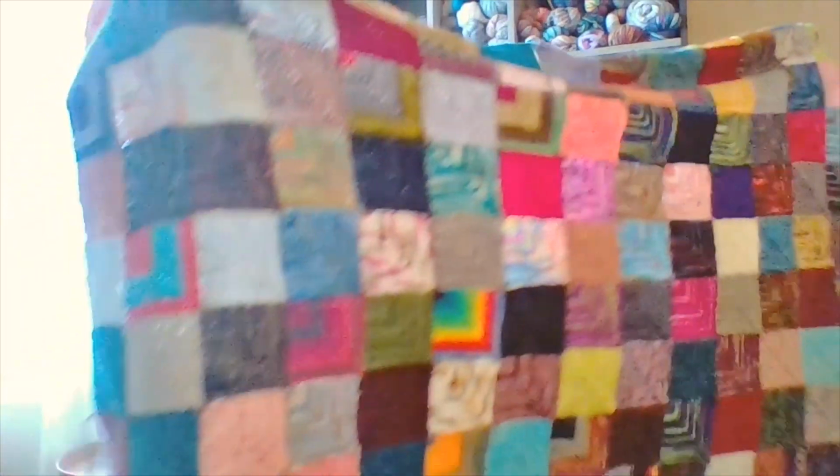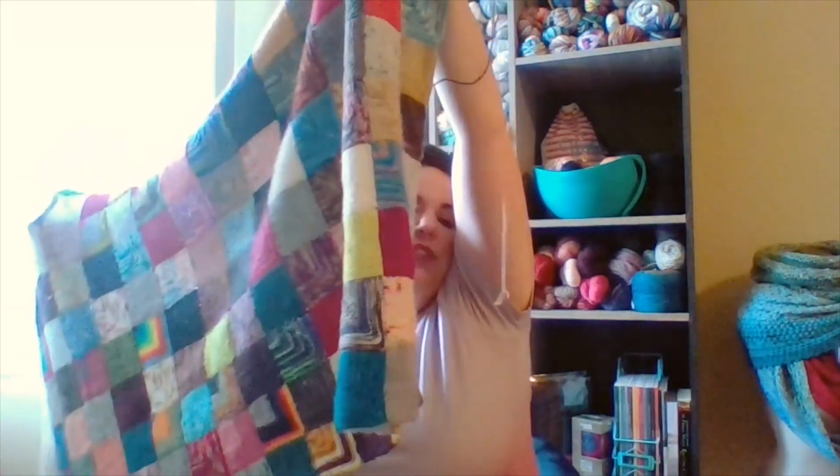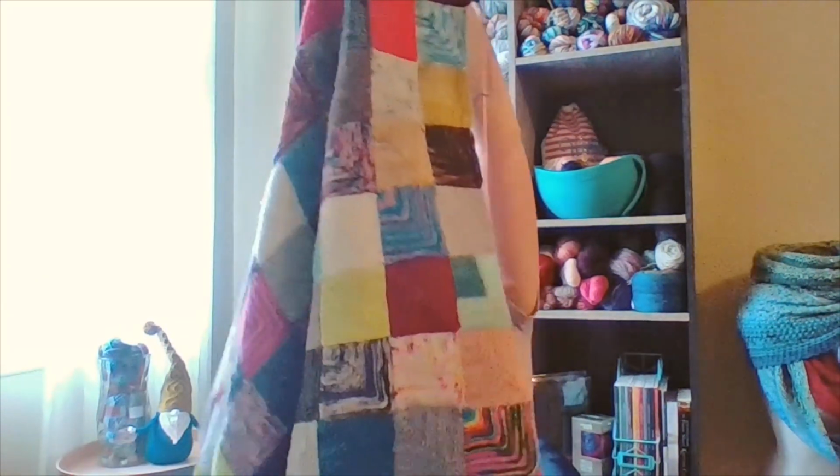Let me try to show you the whole thing. Ready? Okay. Okay, wait. So this is the corner that I started in. This right here is where I started. So that's how tall it is, top to bottom, and then side to side.